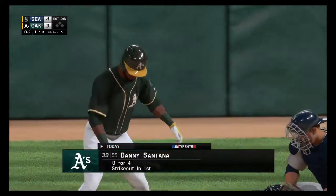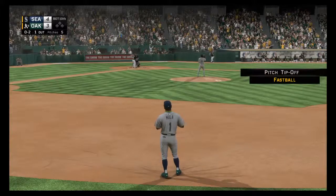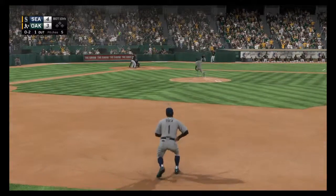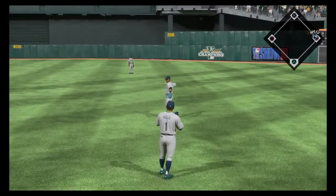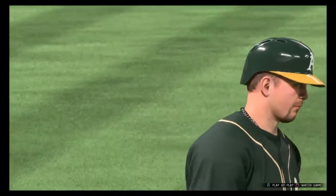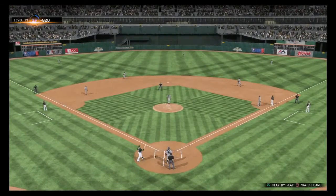Digging in, the switch hitter, Danny Santana, as the switch hitter will take his cuts left-handed here. He has really struggled against right-handed pitching so far this year. His average against righties is pretty ugly so far. Hard hit ball to second, and that finds its way through for a base hit. And this is really one of the few balls he's hit solidly all afternoon. So now we'll see if maybe they can get something.